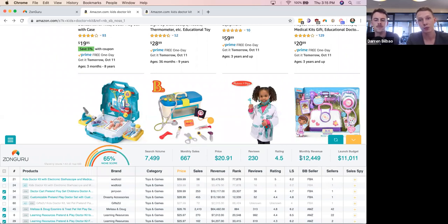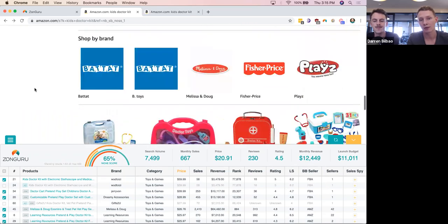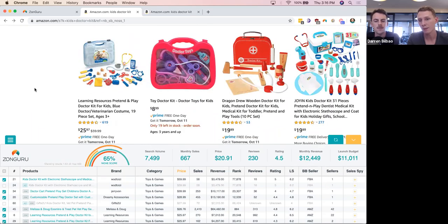Now, that's a pretty darn good number for selling a single kid's toy, where I bet you can source these entire kits for only a couple bucks if you find the right supplier. Yeah. Anything to add there?